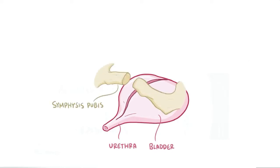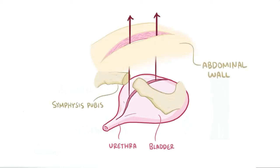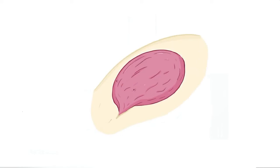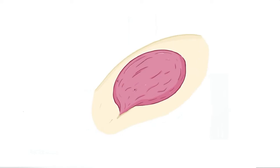One way to think about the final result is to imagine the bladder and the urethra. Then make a cut through the top of the urethra and bladder. And also imagine that that cut goes up through the symphysis pubis, as well as the abdominal wall. After that, imagine pushing on the bladder from the bottom until it's inside out. And this is essentially what the final defect in bladder exstrophy looks like. And that bladder pushes through the abdominal wall into the outside world.